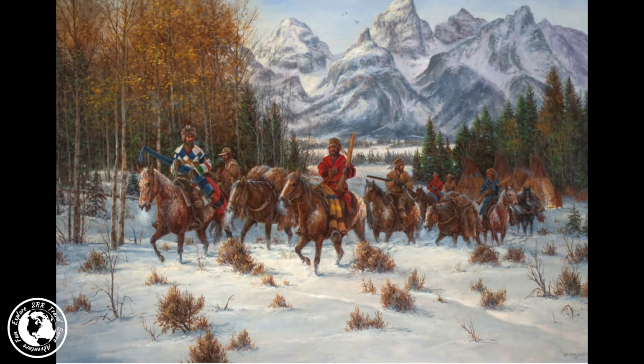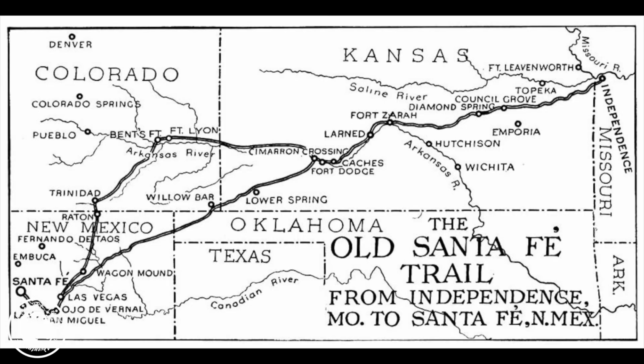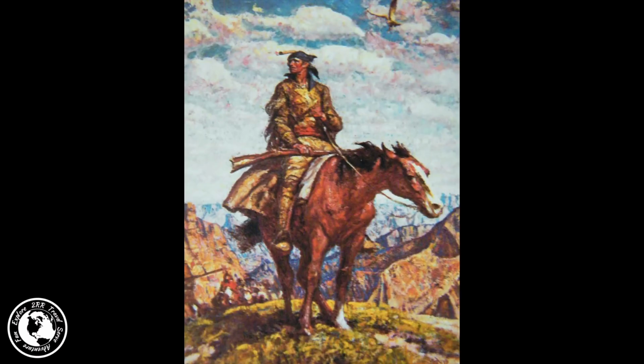Jedediah continued his exploration and fur trapping for about another 10 years. In May of 1831, he was leading a group along the Santa Fe Trail near what is now southwest Kansas. He left the group to scout for water and never returned, and his body was never recovered. Some of his belongings were later found, and it appeared he'd been killed by some members of the Comanche tribe.